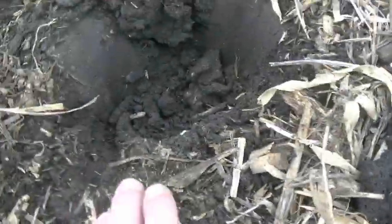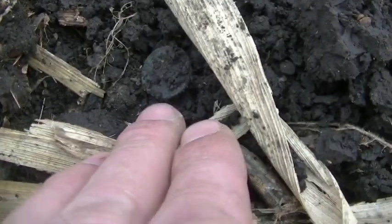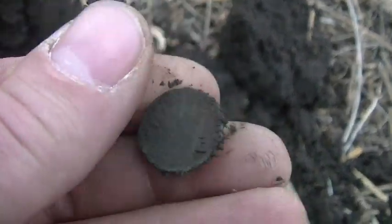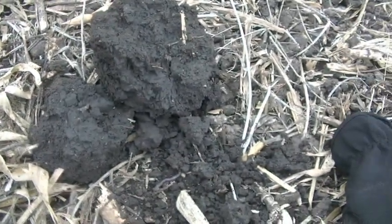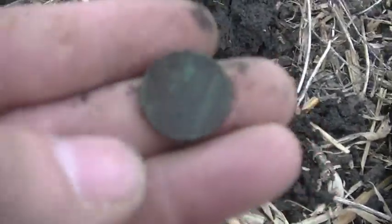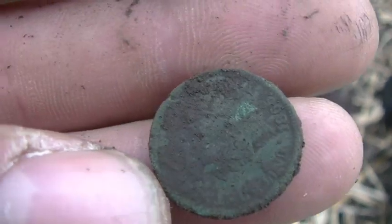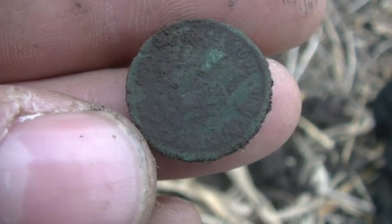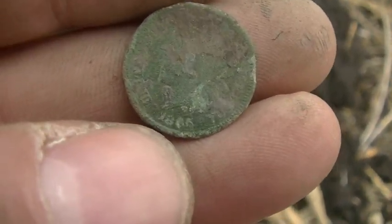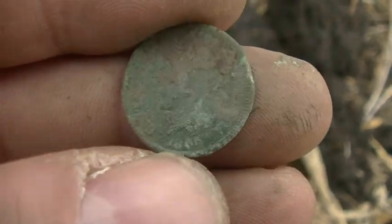Hey buddy, I'm back. Just dug a hole there, flipped the clod out, checking with the pinpointer, and I see a coin there. It's probably going to be another Indian, so let's see what the date is on this one. All right, let me get this cleaned up and I'll turn the camera back on and show you guys the date. This might be an early one also. All right, I'm back. I just toothpicked this off a little bit. It's going to be another 1865, so two 1865 Indians so far.